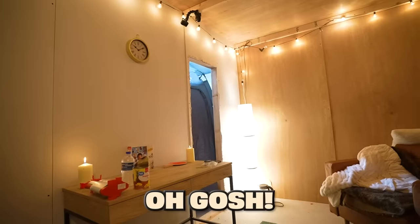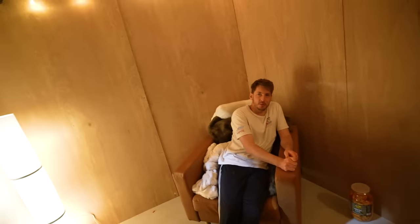Bathroom time. Oh gosh. Do not go in there. This is gonna be definitely biohazard. My tummy hurts, but I'm holding as long as possible. What are you trying? What do you think? New Jersey. It's a light bulb.